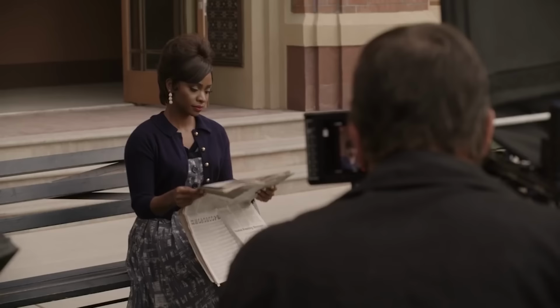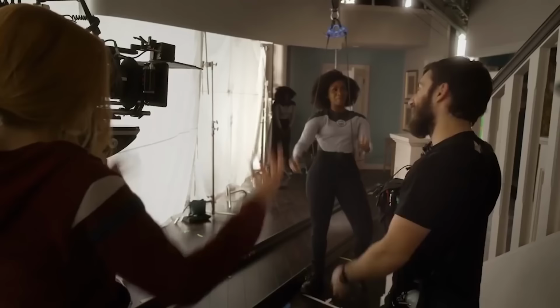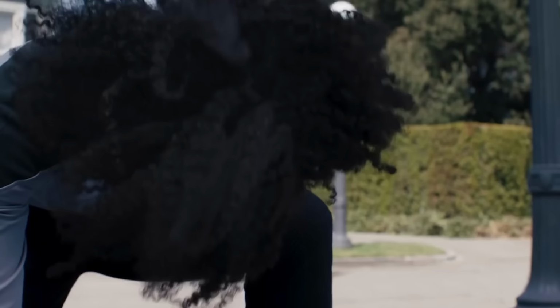Tiana Paris actually had no idea that she was auditioning to play Monica Rambeau, and when she found out, well, let's just say she was thrilled. So thrilled, she even nearly tested her superpowers on the spot.